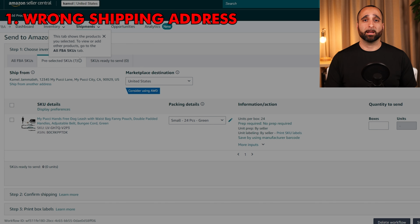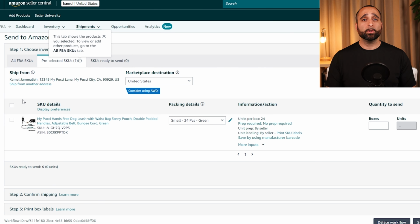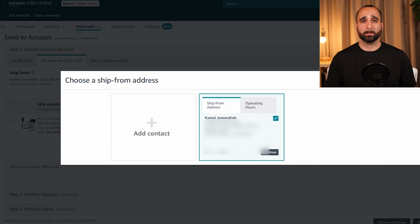This might seem minor, but it can cost you a lot of time and money. So before you do anything else, take a moment to double check that address and make sure it's correct. If it's not, click the option to ship from a different address. Then add a new address with the correct details. This step is really important because if your products are being shipped directly from the manufacturer, you will want to use their address instead of your own. By default, your personal address will be selected, so you need to update it if the products are coming from a different location. If you're inspecting the products at your house first, then your personal address is fine. Just make sure you've got the correct ship from address entered to avoid any complications along the way.